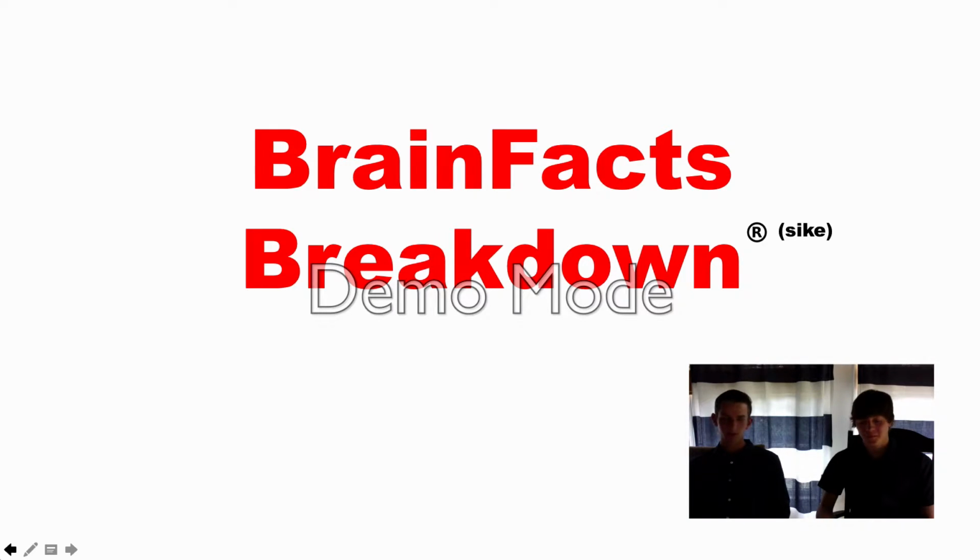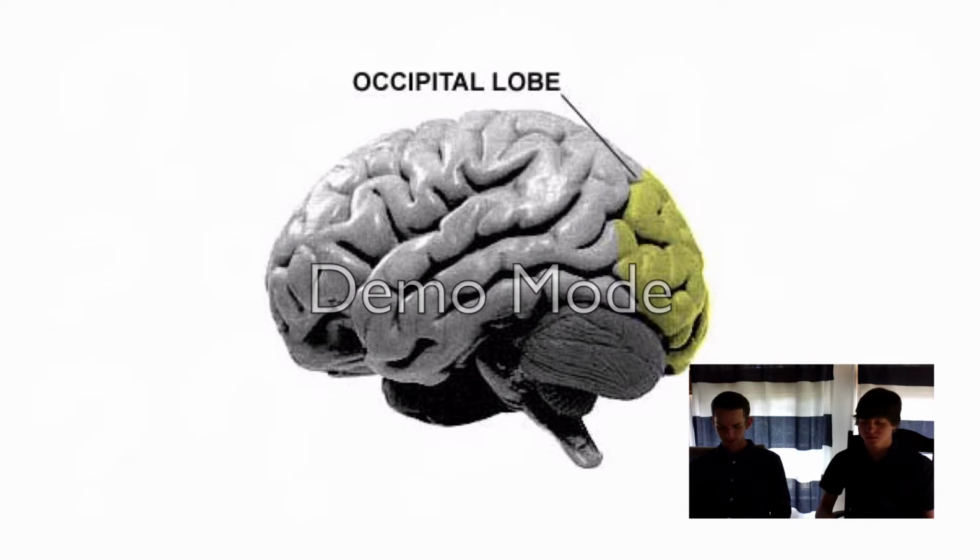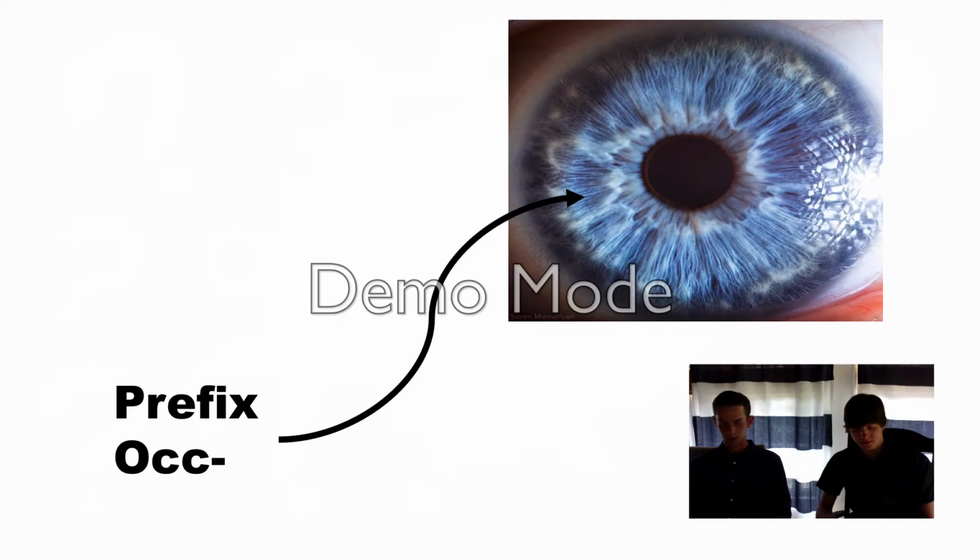And while I'm at it, why don't I discuss the next topic? The third cortical lobe that we're going to discuss today is the occipital lobe. Now, before we begin, think to yourself and see if you can guess what the occipital lobe is responsible for by its name alone. Yeah, if you guessed vision or eyes or interpreting the visual information around you, you're absolutely correct. Normally, if you see the prefix OCC or OC, it has to do with eyes or vision. So keep this in mind if you're having trouble remembering the name of the occipital lobe.